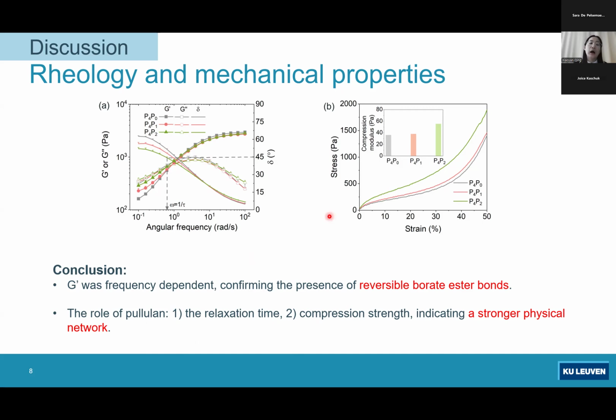So we can reasonably confirm the presence of reversible borate ester bonds, because for chemically cross-linked hydrogels, the storage modulus is normally stable, that means frequency independent. So here we confirm the presence of reversible bonds. And also, we show the phase angle against the angular frequency, and we see the phase angle at 45 degrees. And we calculate the relaxation time of each sample. We can see that a higher KULeuven content gives a higher relaxation time. That means the physical network is stronger than the pristine hydrogels.